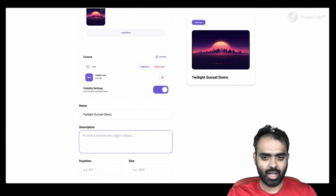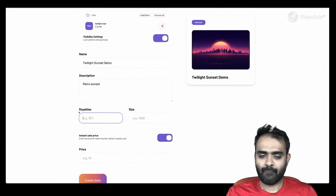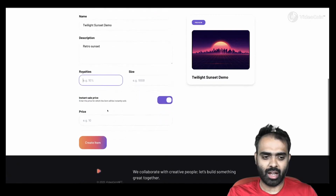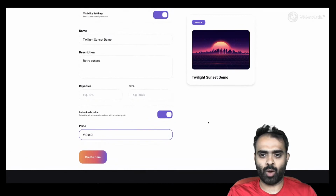Demo. And then I'm going to give it a description, right? So you'll see here that we have a royalties section. I'll talk about this in just a bit, but you can ignore it for now. In this case, I'm going to set a price. I'm going to just say 0.1, so I just have enough in the wallet.